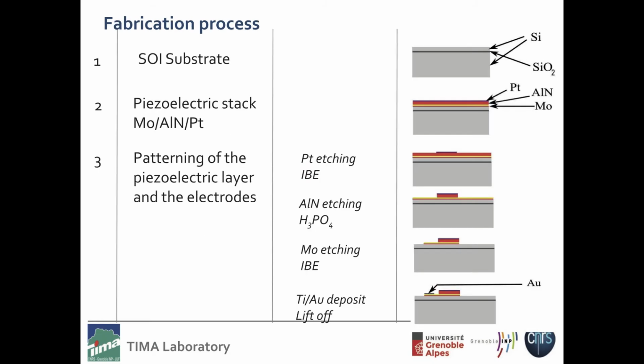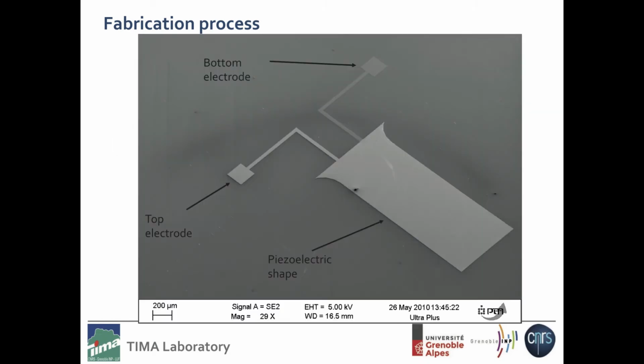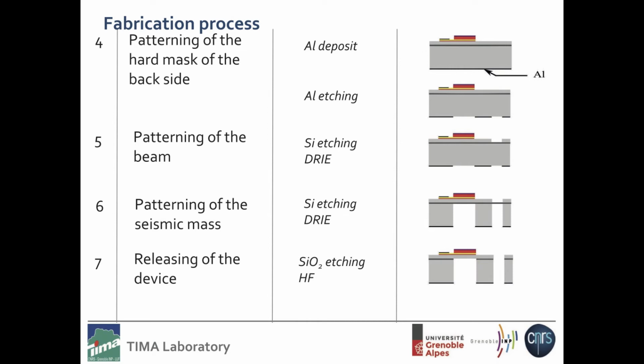Afterwards, you have here all the steps for the fabrication of the piezoelectric layer located at the clamped part of the beam. This is a SEM view of this step. Afterwards, we make the deep reactive ion etching in order to release the seismic mass. This is another picture concerning the process, and finally we release the device using HF acid in order to release the cantilever beam with the mass.